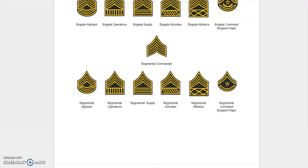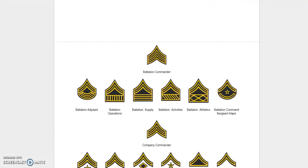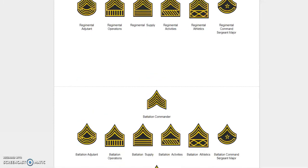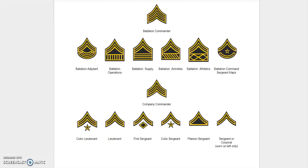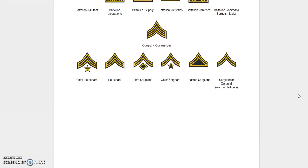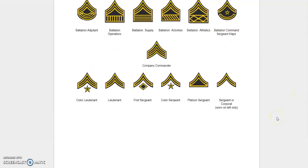And then each of those also having a mimicking staff similar to the brigade level, with just fewer stripes. And then you'll notice the Command Sergeant Major doesn't have the wreath. Moving down to the battalion level, the battalion Command Sergeant Major also looks similar to the regimental Command Sergeant Major. And I would imagine every regiment has at least 2 battalions. And then they only have 2 stripes on the staff, 4 stripes for the commander. Then your company commander has 3 stripes, so imagining 3 or 4 companies for every battalion. And then their staff, much smaller number of stripes, 2 stripes for the lieutenants, and 1 stripe for the sergeants. And then a corporal would only have 1 stripe on the left sleeve only, which is very interesting.